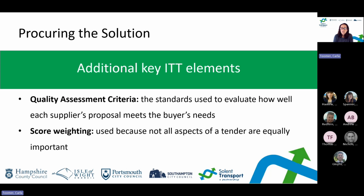The quality assessment criteria are the standards used to evaluate how well each supplier's proposal meets the buyer's needs. So you'll need to seek guidance from your procurement team on the categories that you're going to have, but it would really be down to you to decide which questions you're going to ask. In this respect, we utilised our technical team to help us frame the questions. The reason we did that was to ensure that we got responses which highlighted the suppliers' understanding and the integrity of their proposed solution. Without our technical team's input, we wouldn't have been able to understand what were the most important technical questions to be answered.